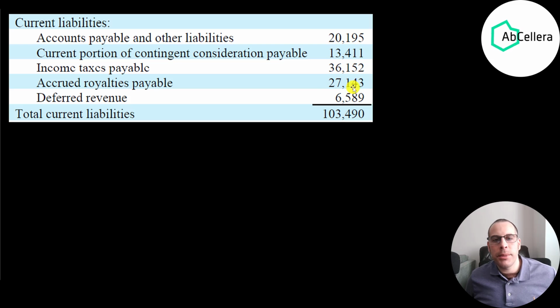And $6.6 million of deferred revenue. Deferred revenue is when a customer prepays for a product or service they're going to receive in the future. When AbCellera delivers the product, then they'll take this off their balance sheet and book it onto the income statement as revenue.